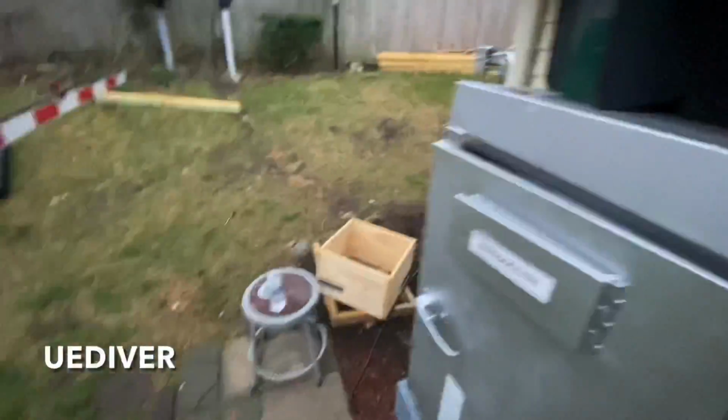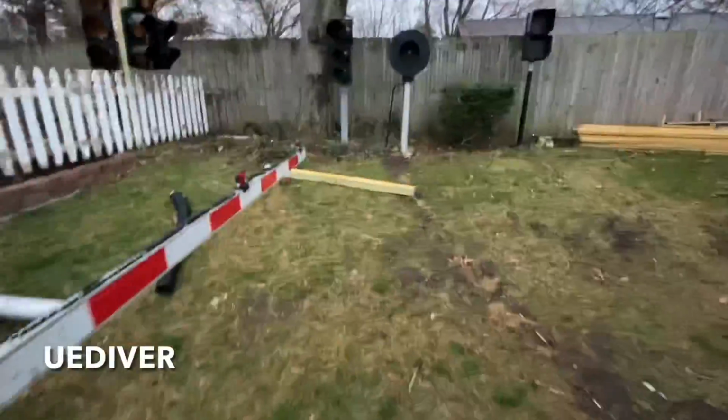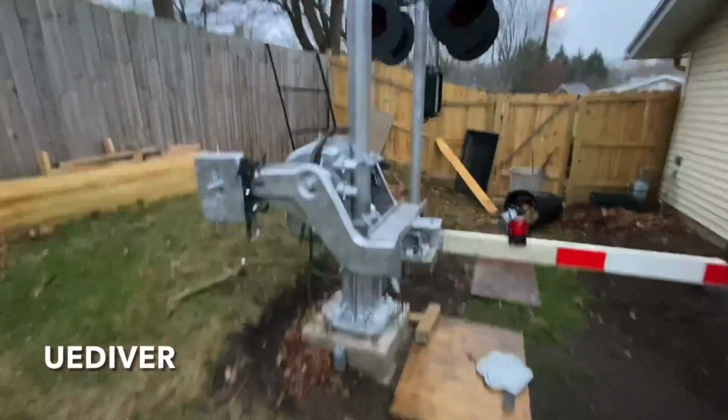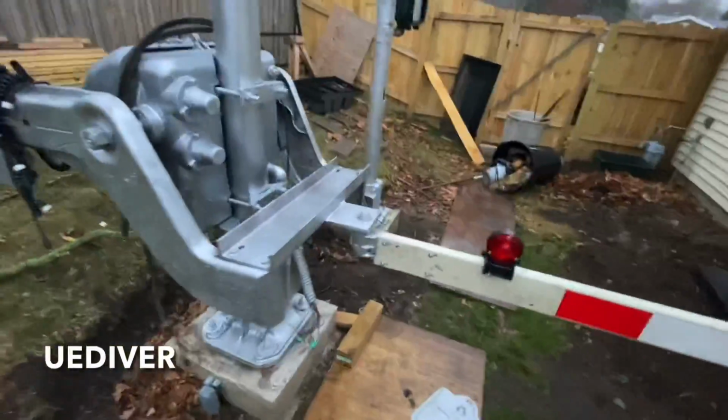Still working on that. The big news is I finally got my second gate out. It has had the footers poured for it.